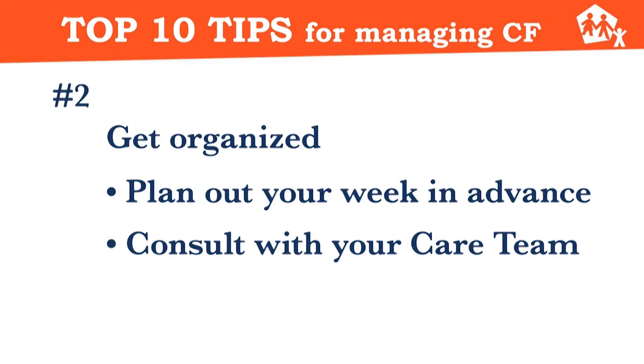Another thought is to talk with your care team about if there's a way to make your treatments any simpler. There are devices that might deliver your medications quicker, or you can do your treatments at different times. If you're not a morning person, you shouldn't have most of your therapies in the morning. You should perhaps do those later in the day. But talk with your care team to see what's best for you.